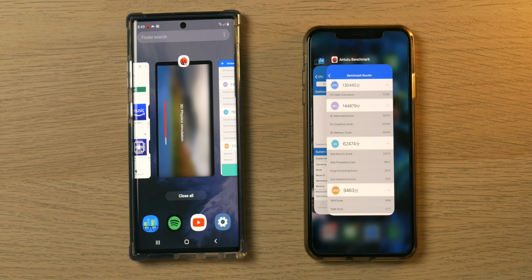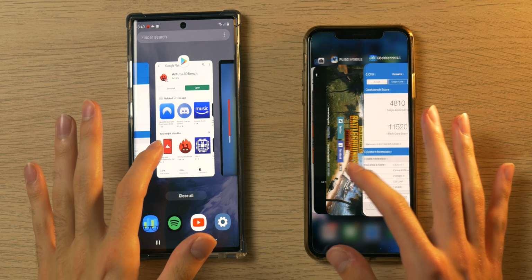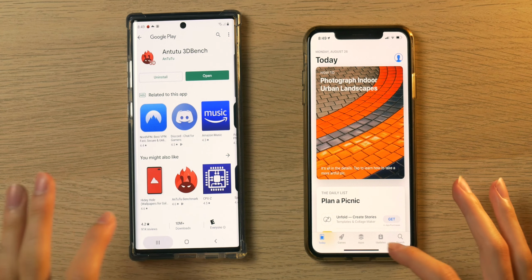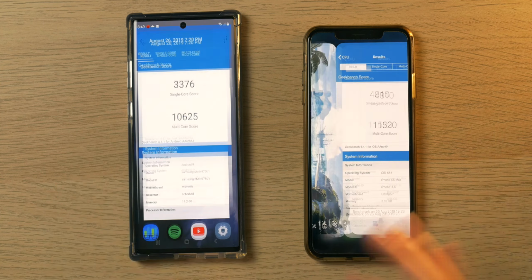the iPhone. So before we wrap things up here, I just want to see how things have held up in the app switcher. So let's go back to, I don't know, the app stores here. So let's tap on both. Both are loaded up. Let's go back a little further. Let's go into Geekbench. Both are loaded up, no refresh. Let's go into PUBG Mobile. And it seems that the Note 10 had to reload that. Interesting. So even though we have a lot more RAM here, this game did have to refresh.